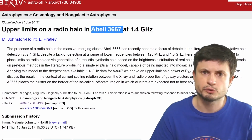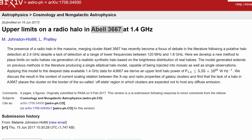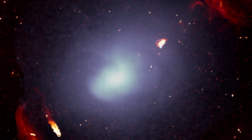And in this particular case, we're looking at a very large galactic cluster, the cluster of many different galaxies, known as Abell 3667. The structure that you can kind of see right there in the middle does look like a single galaxy, although in reality it consists of over 500 various galaxies all clustered together.